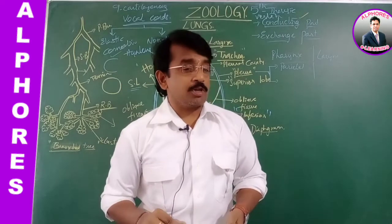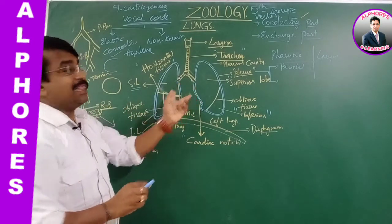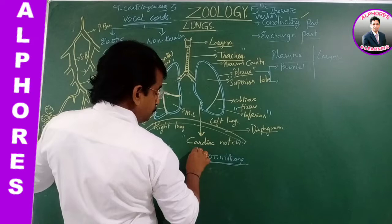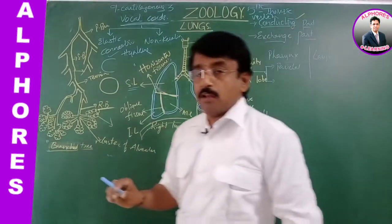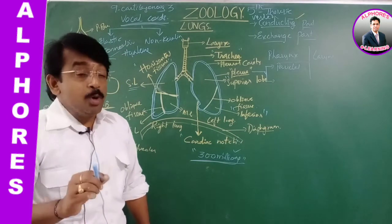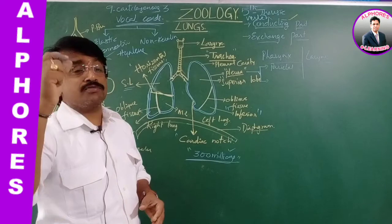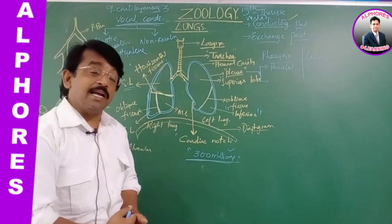Alveoli are sac-like structures. Generally, together in the 2 lungs, the number of alveoli we consider is 300 million. 300 million alveoli are present in both the lungs. Imagine, this increases the surface area of the lungs. The alveoli are lined by simple squamous epithelium, and they are highly vascularized.